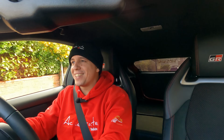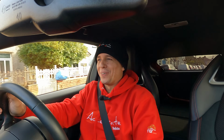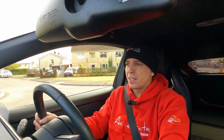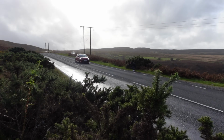Another thing is the visibility. The A-pillars are okay. You kind of expect it from a modern car. The rear window is like a letterbox effect. As you look back, there's very limited view. But again, all you've got to keep thinking is you're in a GR Yaris. I don't care what's going on behind me. I've just looked out the window then, and the view of those arches is absolutely crazy. And I've got to keep telling myself I'm in a Yaris.